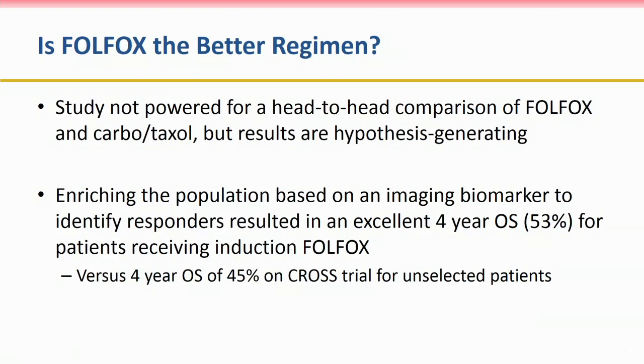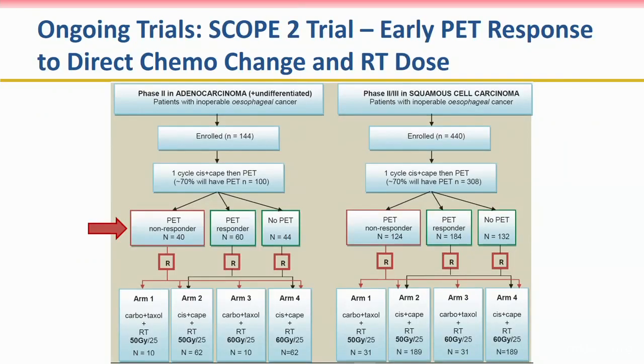The other question that comes up now, because of that disparate finding with the carbotaxol versus the FOLFOX, is FOLFOX the better regimen? The study was really not powered for a head-to-head comparison of FOLFOX and carbotaxol, but the results are hypothesis generating. And I think we can show with this study that by enriching the population based on an imaging biomarker to identify the responders to the initial chemotherapy with the FOLFOX resulted in a really excellent 4-year overall survival of 53%, versus when you look at the cross trial for all comers, unselected patients, their 4-year overall survival was only 45%.